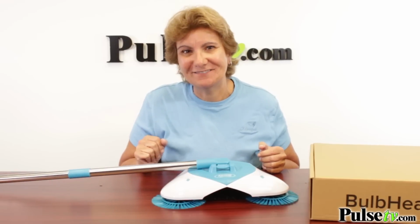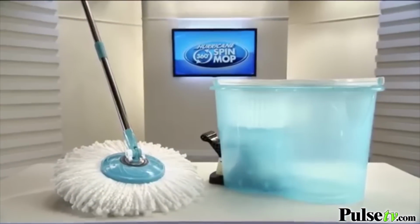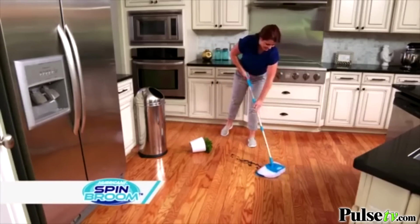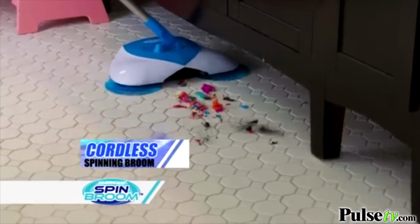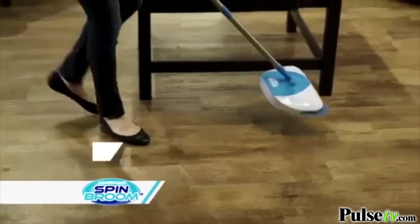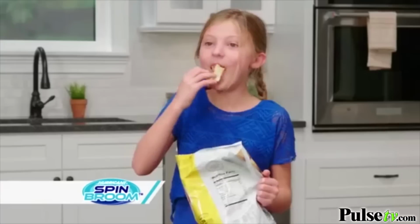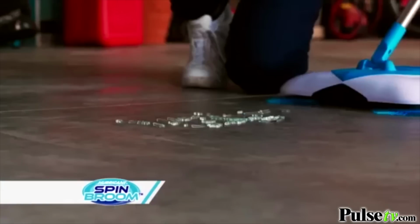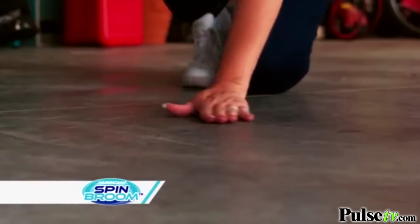Let's take a look. Now, from the makers of the best-selling Hurricane Spin Mop comes the all-new Hurricane Spin Broom. The cordless, lightweight spinning broom that cleans up this mess, that mess, and every mess with ease. Now cleaning up after the kids is a breeze, whether it's broken chips or smashed snacks. It even picks up tiny shards of broken glass, keeping your family safe.